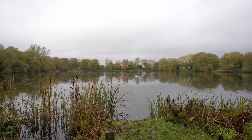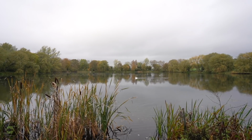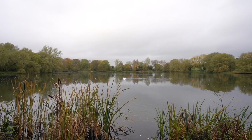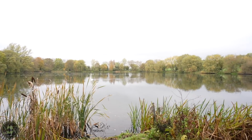I've never actually fished this, to be honest. There's a lot of water on here, so might be worth a go. Rob, the fishery manager, just told me there's some nice clear spots out there and some deep holes as well. So yeah, might be worth a look at some point. So yeah, it's just time for me to leave now.